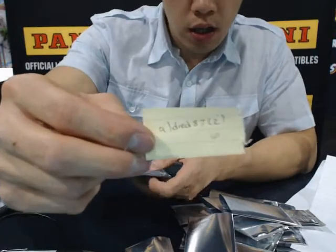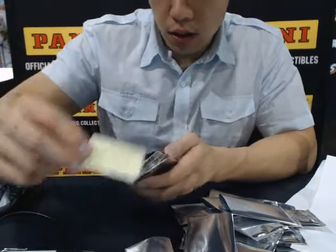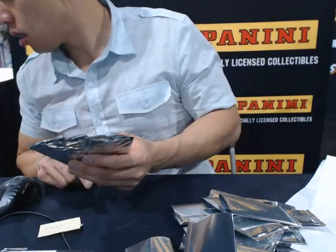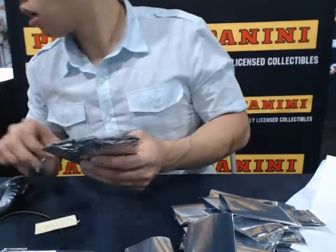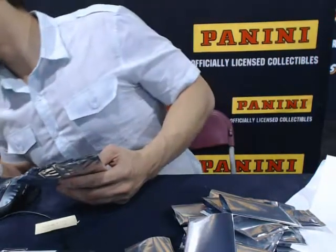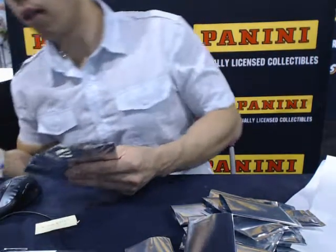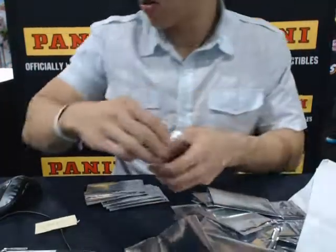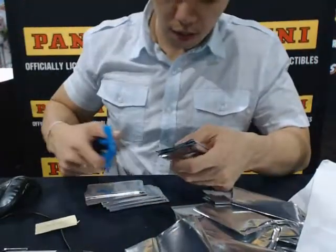So we got Aldred R87 now, and there should be 10 packs for our Aldred. Yes. Oh, right. No green silver. And one black. A little bit of black. Yeah, so... Okay. Sorry, Rubes. I will just quickly cut these open for you.